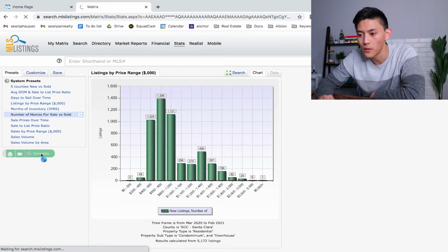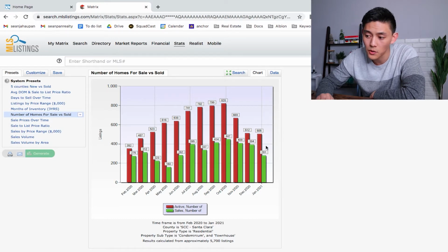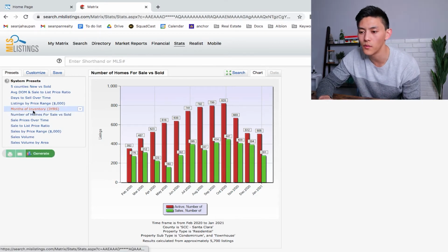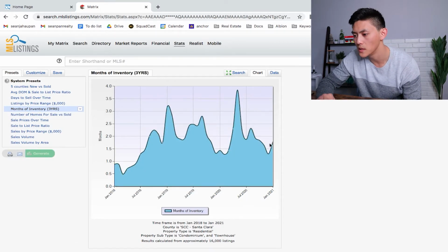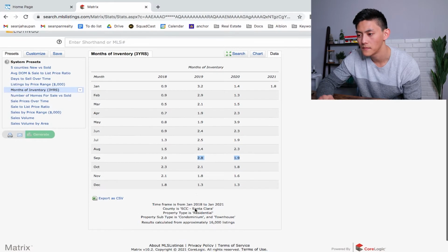If you look at the number of homes for sale and sold, there's more inventory relative to the amount sold. This has been a trend for the past year. And these giant peaks right here signify that there is more inventory than there are properties being sold. If we look at the months of inventory, we can see there's a slight uptick, but not too bad from before. Not like this other peak in September of 2.8. This one's at 1.8 months of inventory, whereas in December it was 1.3 months of inventory.